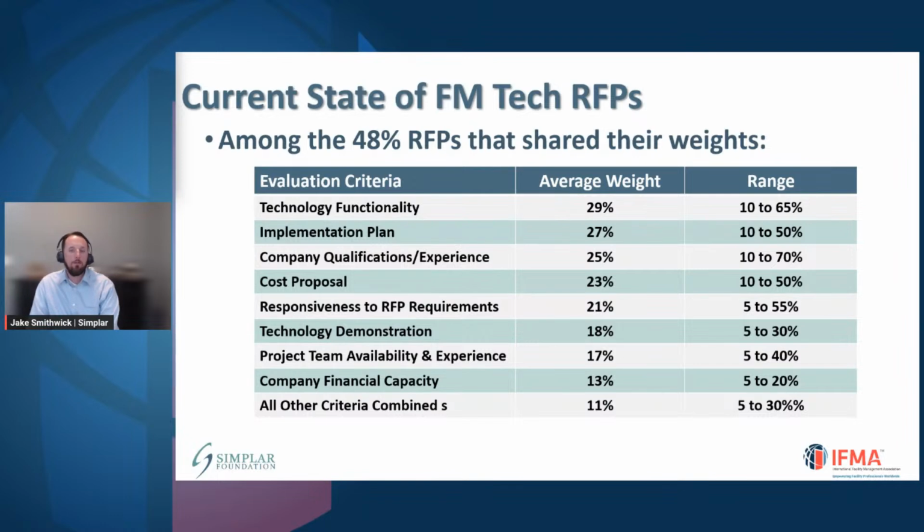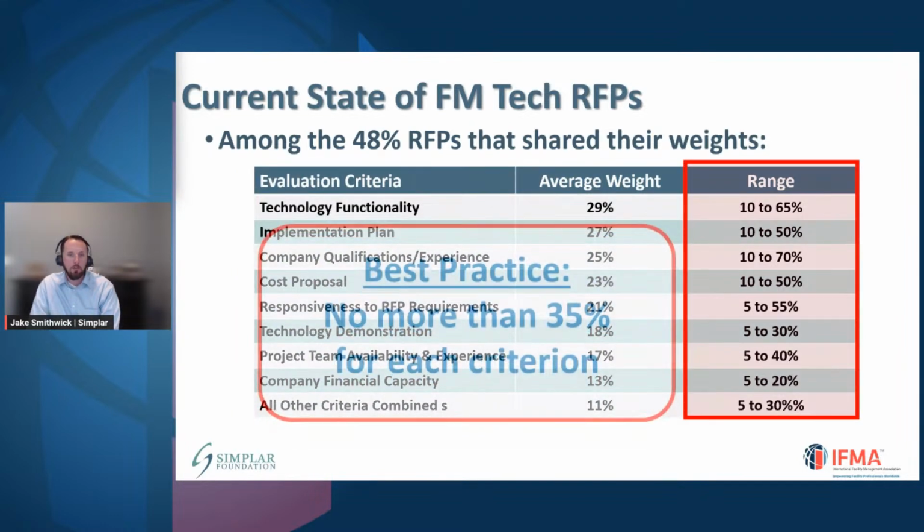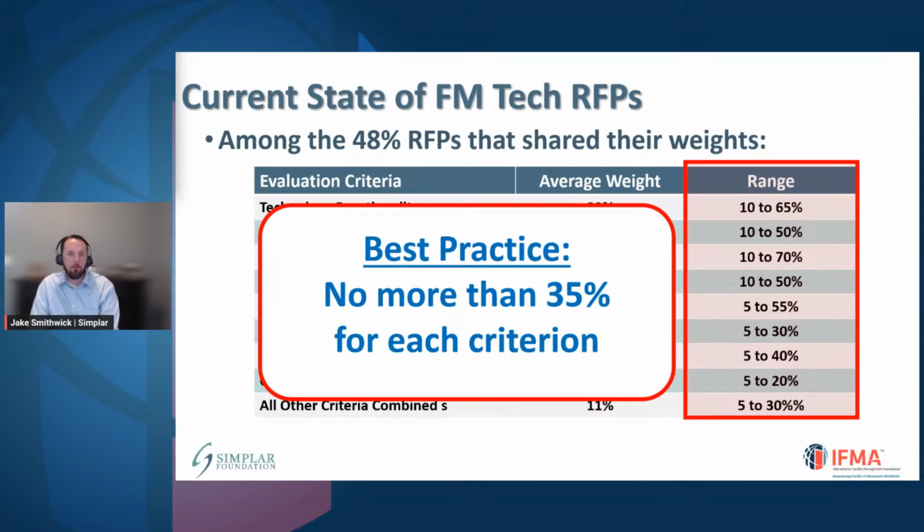Here's a summary of the different criteria that we looked at. So here's the different things that were common to the RFPs. Here's the criteria. Here are the average weights that were included. And here are the different ranges. So some folks had 10%, 65%. Our recommendation is to have no one criteria weighted more than 35%, right? That's the best way to do that.